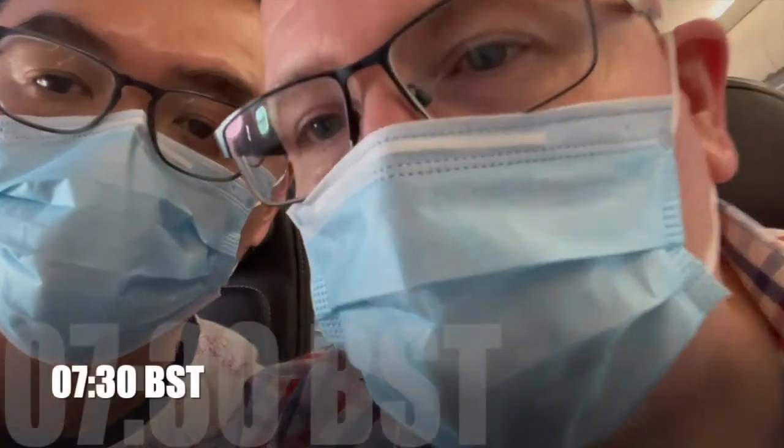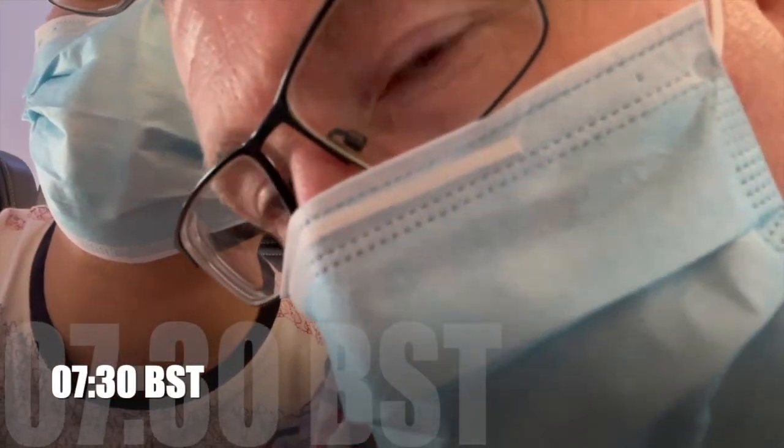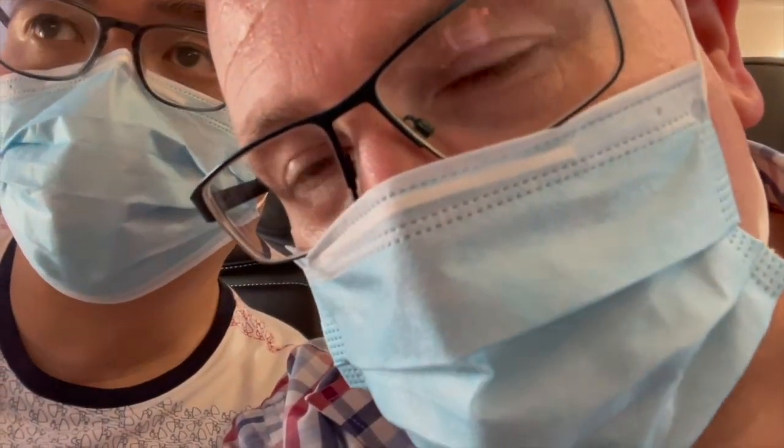So we're on board, and to save time, I decided it was best just to bring our luggage on board. However, they decided to take my very small suitcase to put into the hold, which I'm not extremely happy about, but they promised it's going to be the first one out on the carousel. So we will see how that transpires.